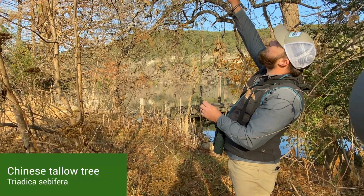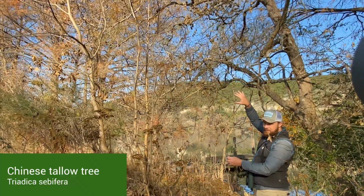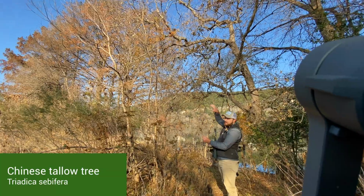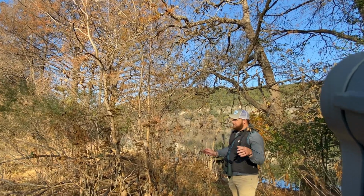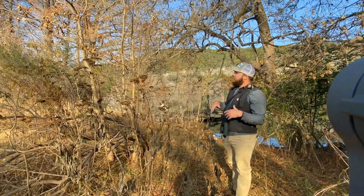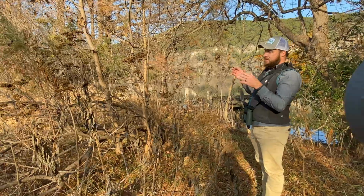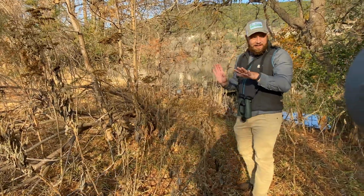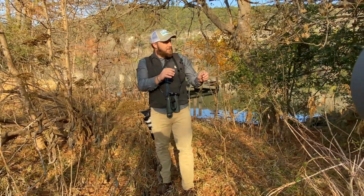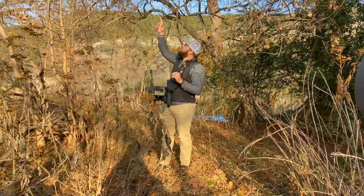So we've got a Chinese tallow tree above us, and this is an invasive exotic species. Just like the name implies, it's not from here. It was brought to Texas, brought to the U.S., cultivated, planted, and it's an aggressive spreader. The reason it's an exotic invasive is that it comes in and starts invading habitat and taking over, just as you can see here with all of these younger trees that have probably come from this parent.